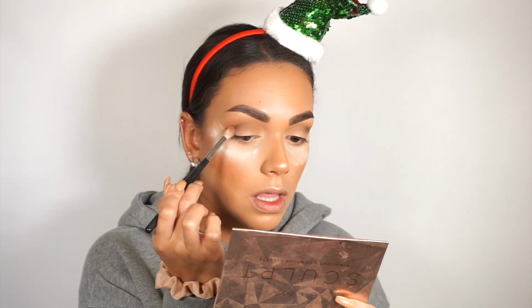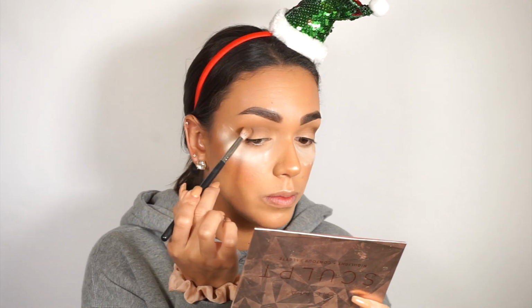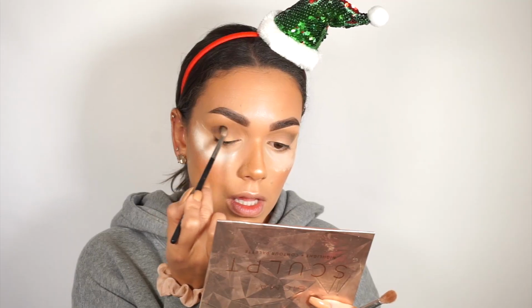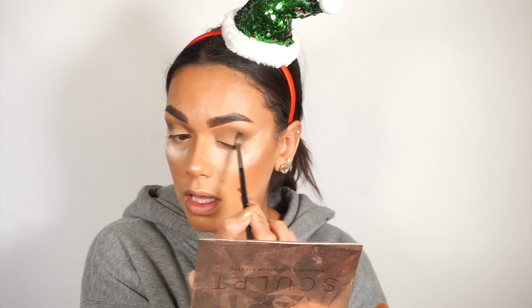That's basically it for the eye look. I'm not even kidding when I tell you it's this easy. You don't have to use this palette. You can honestly just go into your contour color or your bronzer and dust that into your crease. Like I said, the main focus is going to be your liner, so you truly don't need to use a palette like this. I just wanted to use a palette because I love the palette.